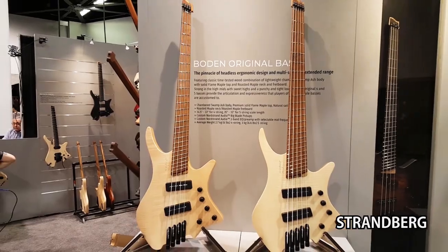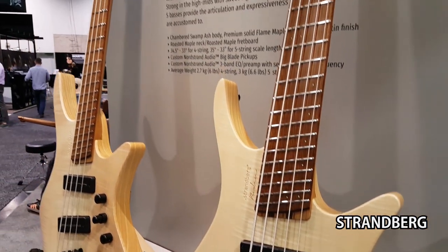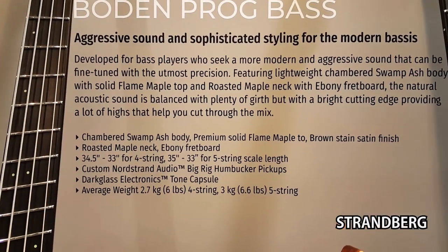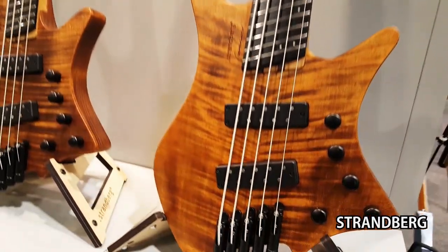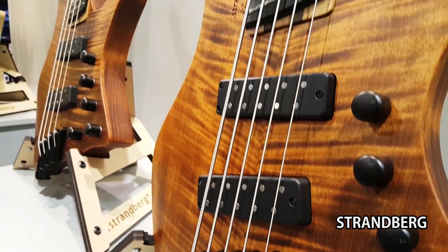These are the new Boden basses by Strandberg, they come in both 4 and 5 strings. And they have the signature Strandberg neck shape that made the guitars famous. I tried one of these, and I think you need some time to get adjusted, but once you do, they're really comfortable.